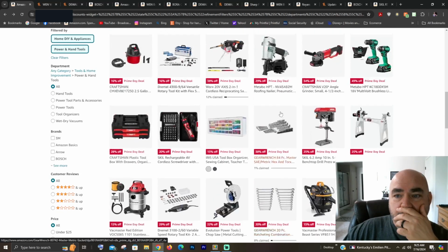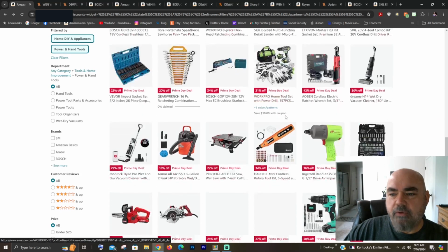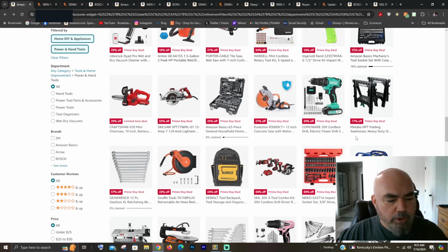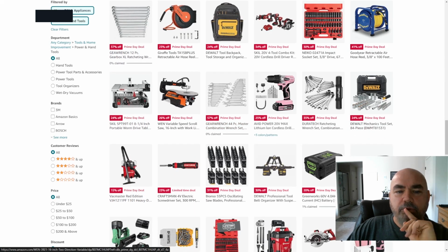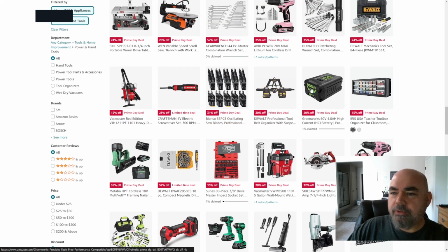Okay. Did it make me start back at the top? No, but it looks like it moves stuff around again. It moves stuff around when you go in and out of it sometimes, and then you don't know what you saw and what you haven't. I got a DeWalt backpack. If you're into backpacks, that's a good deal on this air hose thing, 41% off. Here's a scroll saw. It's by Wen. If you need a scroll saw, so here's a good place if you're looking for tools.